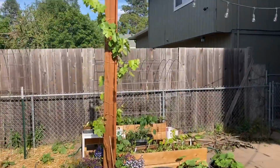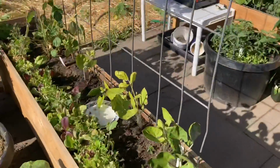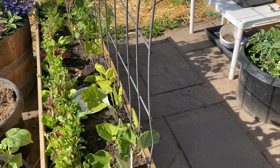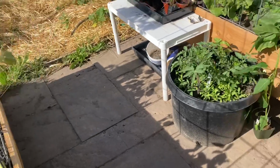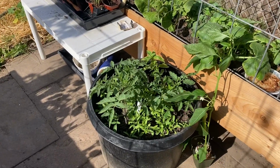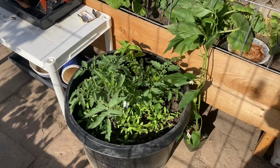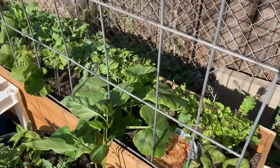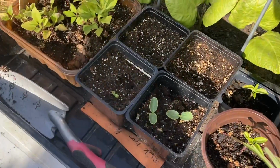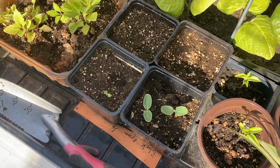So right here, the grape is doing really wonderfully, and the flower is very happy. And our beans are starting to take off. They haven't appreciated the cold this past week though. And then here we have a bucket of tomatoes, and these are planted in almost straight compost, so they are really enjoying life. We've got acorn squash, greens, and beans. And then here we've got some melons that are waiting to get out in the garden, but it's gonna be a little while before they get big enough.